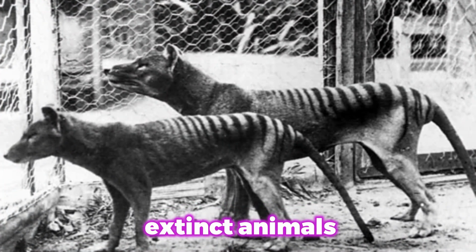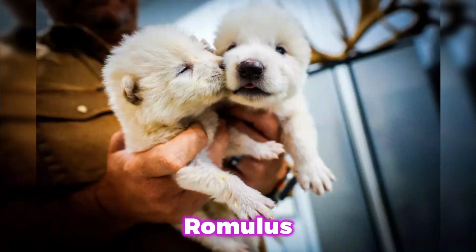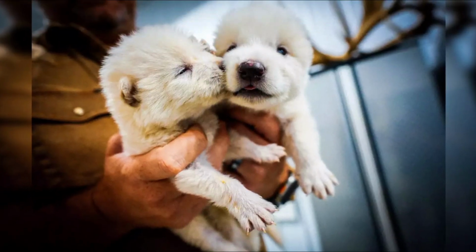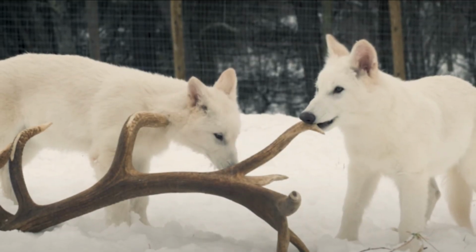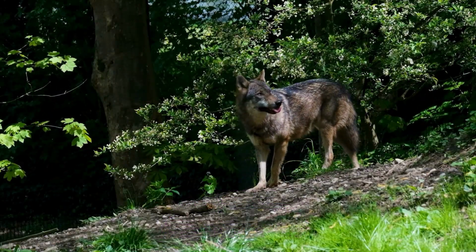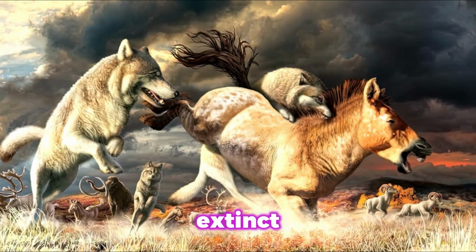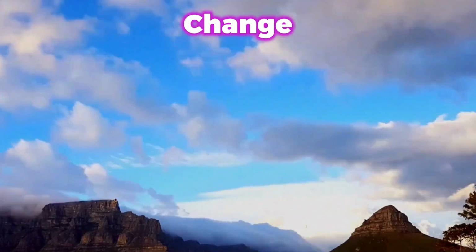Bringing back an extinct animal sounds exciting, but what happens after it's born? Romulus, Remus, and Khaleesi are alive now, but they live in controlled environments, not in the wild, not where dire wolves once roamed. Because the truth is, there's no place left for them out there. The world they knew is gone. The animals they hunted are extinct. The balance of nature has changed.